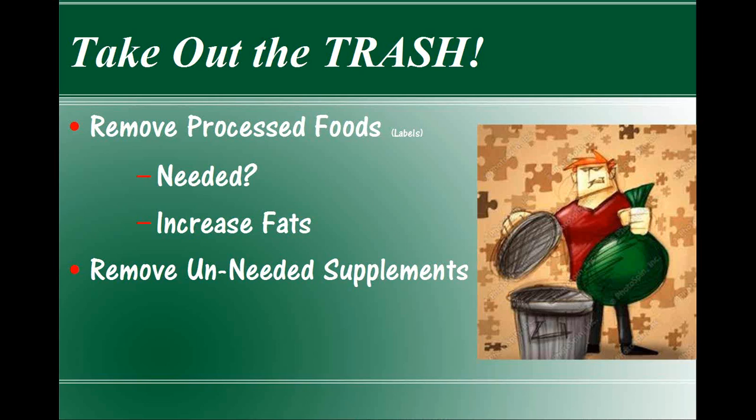If a horse is already responding to an allergen, their body is already saying that it's had enough. This is the last straw. My body is going to try and get rid of this, whatever it is. And so if we can remove anything from the diet that's going to be causing the body additional stress that it doesn't need, then we'll certainly do that.